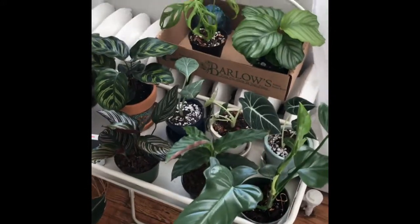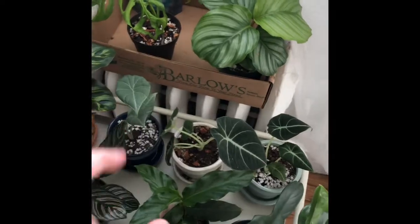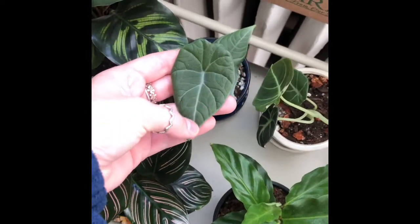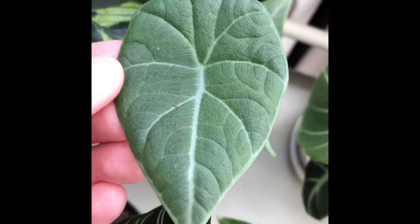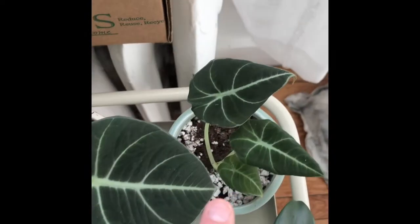And then on my plant stand, I have a bunch of Alocasia. I have my Maharani, which these guys are all new. I just got these within the last couple of days, but this is just a baby starter plant. The texture on this is so pretty. I got this guy off of Etsy, it was a package deal with this baby black velvet.